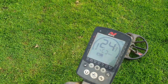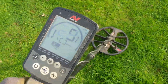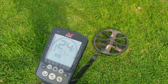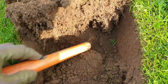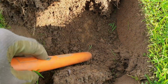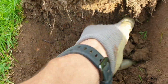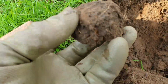Nice loud signal there again. 19 up to 25-ish. Bit of iron there. 24. 26, so I hope it's not a modern 2p. Still reading 24. It's got to be copper, isn't it? It must be. Right there. I should have got it. It's in there.